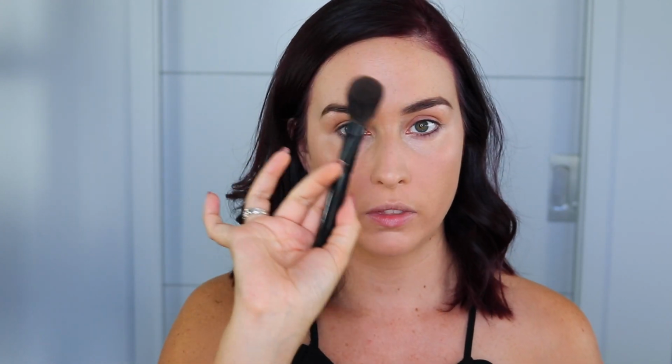Alright, so I think I'm going to do some bronzing, and for this I'm going to take my Too Faced Chocolate Soleil bronzer in the shade Medium Deep. Gotta do the classic, smells like chocolate, smells amazing. And I'm just going to take my little sort of, what even is this? It's like a blush brush, but I use it for bronzer. And just bronze my skin up.